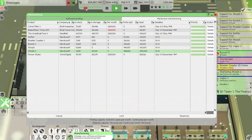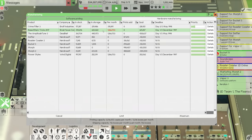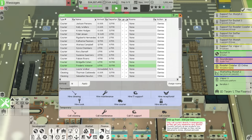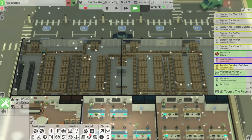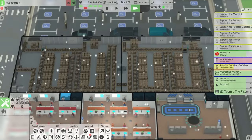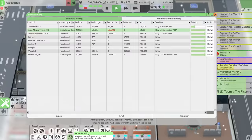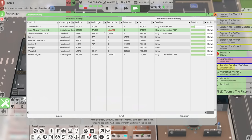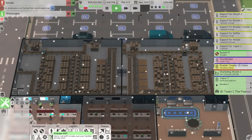And looking at it right now, we're actually going to fail this one, which is pretty bad. It's kind of a problem. This one, a lot of units in storage. I'm going to have to call some couriers. Gonna just call quite a few of them in and see what they can do for me. See if they can't start moving things out for me a little bit. It really doesn't look like they're going to be able to move enough at all. That is problematic. That's a little bit problematic.